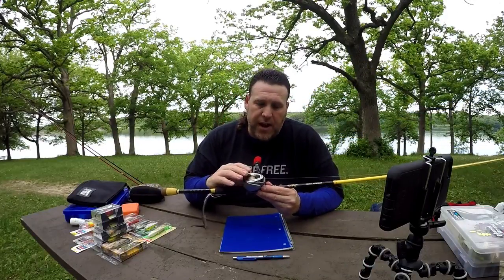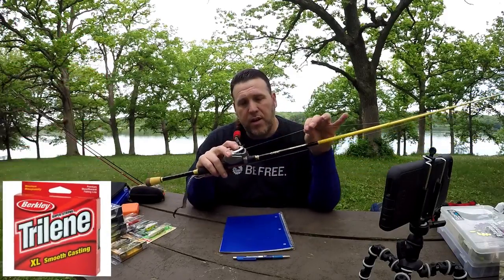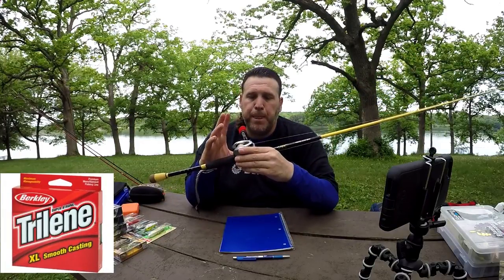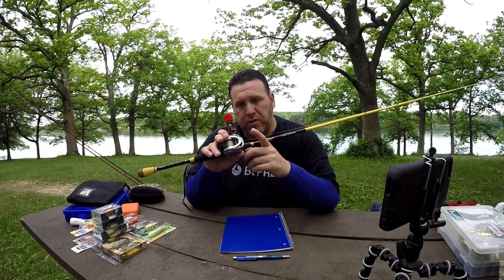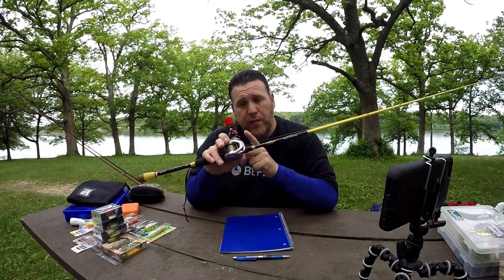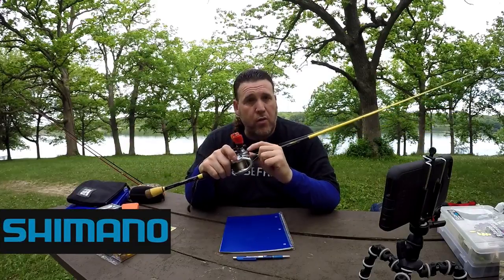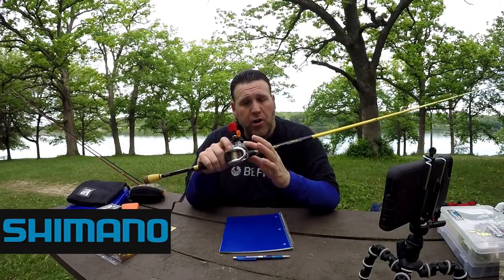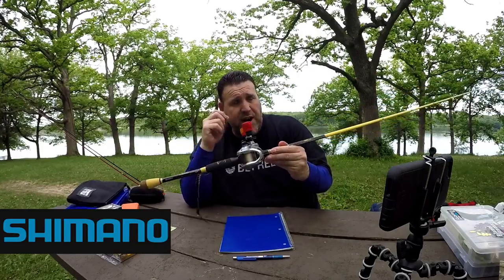The line that I use on this rod is 17-pound test XL by Trilene. It's the red box XL, real nice. I also throw my topwater lures with this reel, actually, not the rod, the reel. This reel is a Shimano Corrado. The gear ratio is 7.2:1. Awesome. It's got some nice speed to bring those fish in a little bit faster.